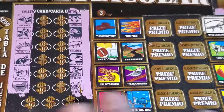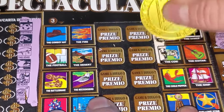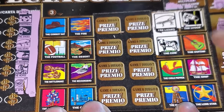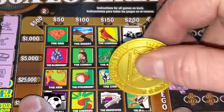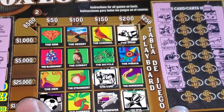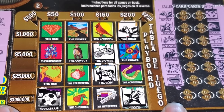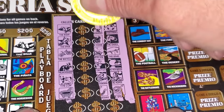Boar, spur, bicycle. Jackrabbit, cow. Mortar and pestle. Boar, spur, cow. Bicycle, jackrabbit, mortar and pestle. All right. Yeah, let's get some more wins. Come on.